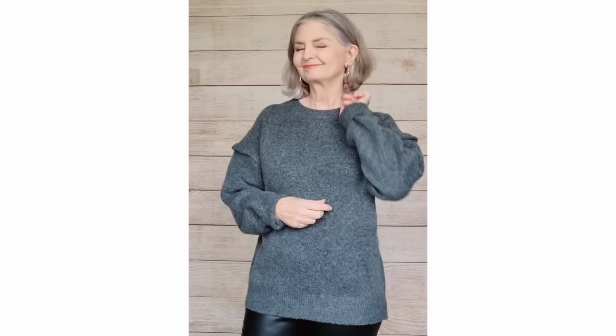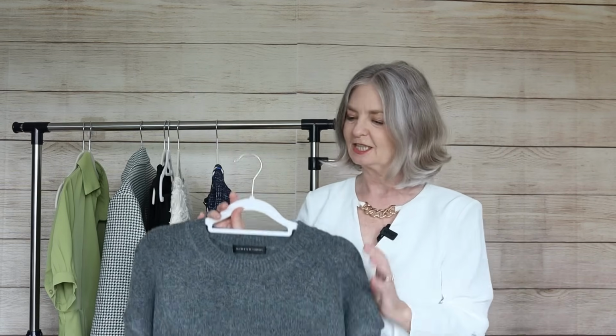Now this can be styled with a pendant. It could be styled with big, bold earrings, so it looks fabulous like that. Or more chunky modern jewellery, which we're now seeing, that I've also mentioned in another video here. Chunky jewellery that we used to wear years ago is back in fashion. Opportunity: chunky sweater, use your chunky jewellery.